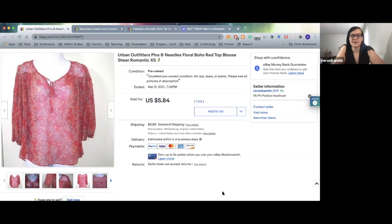Okay, so the next three sales are sales that are very low, but I'm just so happy to see these items go. I don't want to say I'm as happy to see this go as I'm happy about selling the Notori and the Johnny Was, but man, when this sale came through, I'm like, thank God. Thank you, baby Jesus. Oh my God. So this Urban Outfitters Pins and Needles Floral Boho Red Top Blouse.